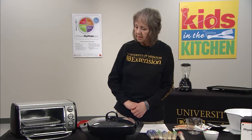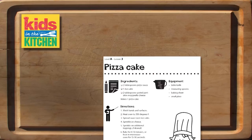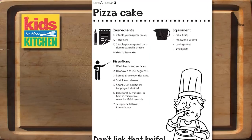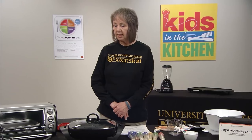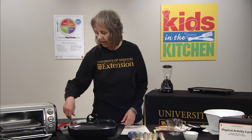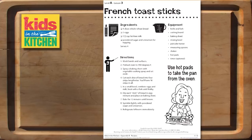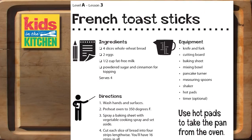Also tell the students that they need to preheat their oven. This recipe, pizza cake, we want to preheat the oven to 350, and they will prepare the recipe using rice cakes, tomato sauce, and cheese. They will put them on the pan, slide them in the oven, and then time it for 10 to 15 minutes.